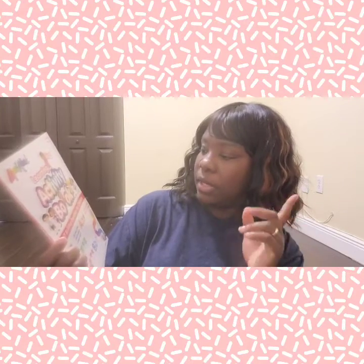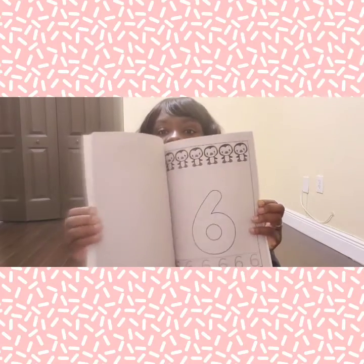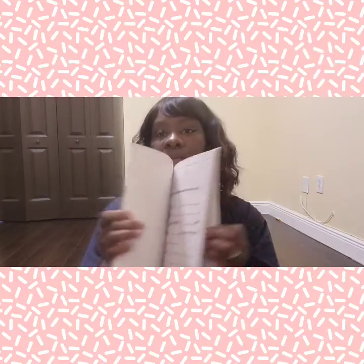All right, y'all, I found some learning activity books. It says skill building exercises for children. Got the numbers in there. Look, it tells them. $1.